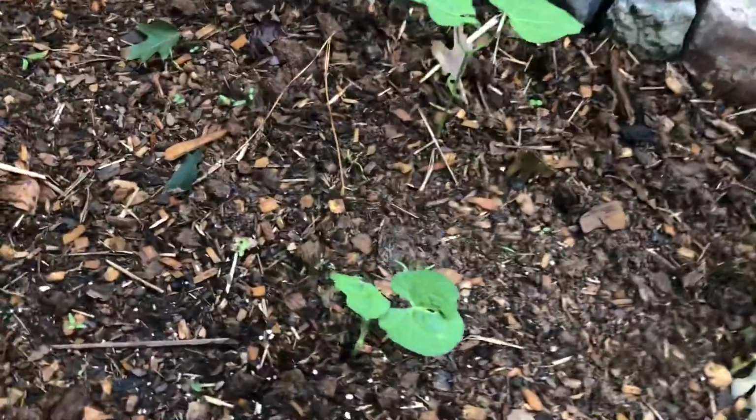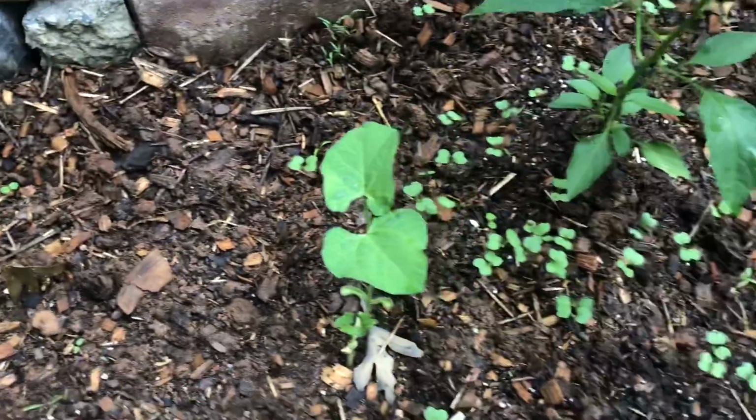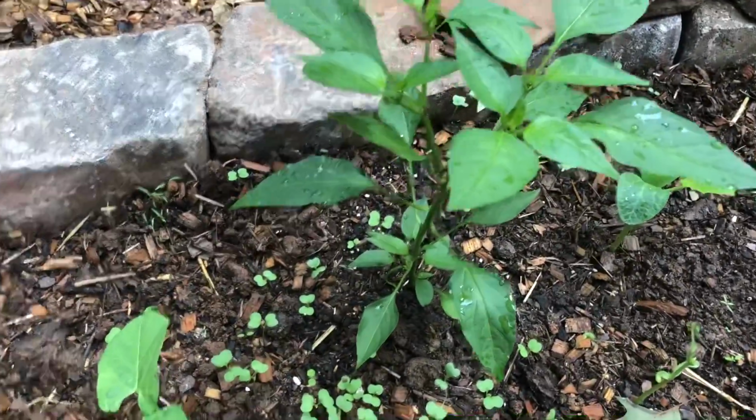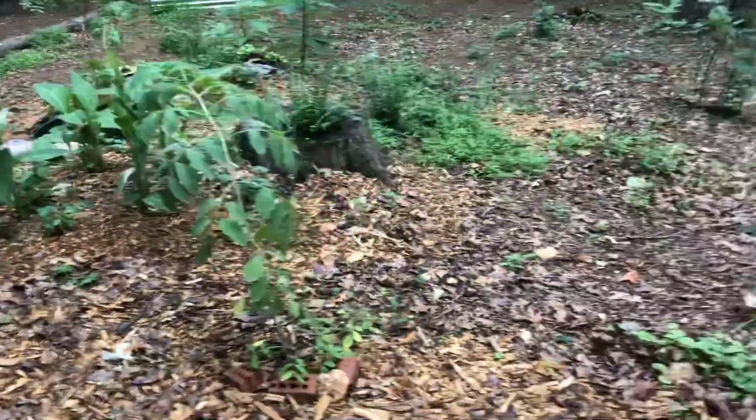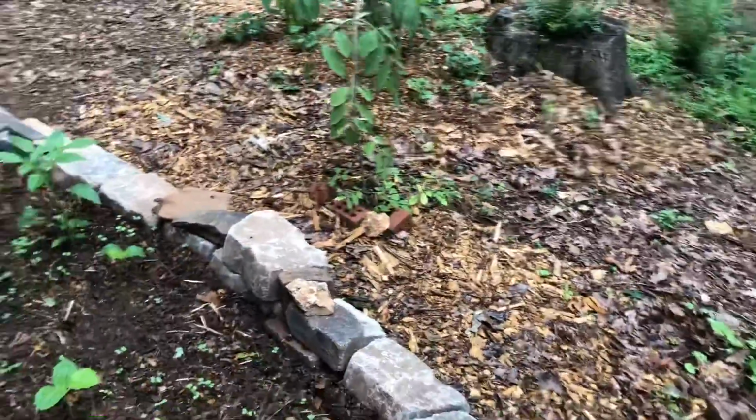I have some beans. These came up from seed, these bush beans. The jalapenos I put in myself, though. I bought those at Lowe's. But I have a lot of seedlings in here. I've thinned it out a little already. So we'll see what happens in there.